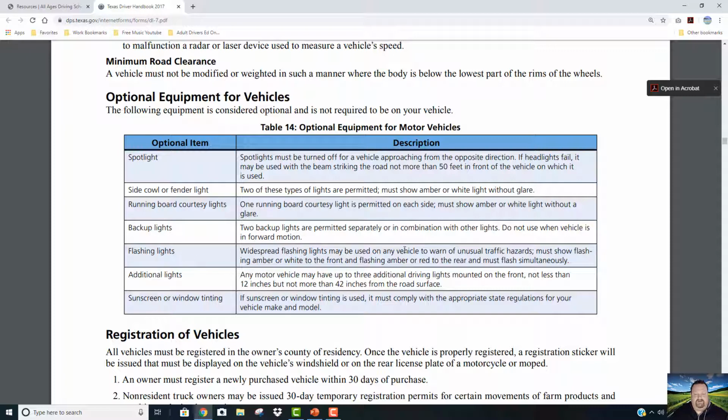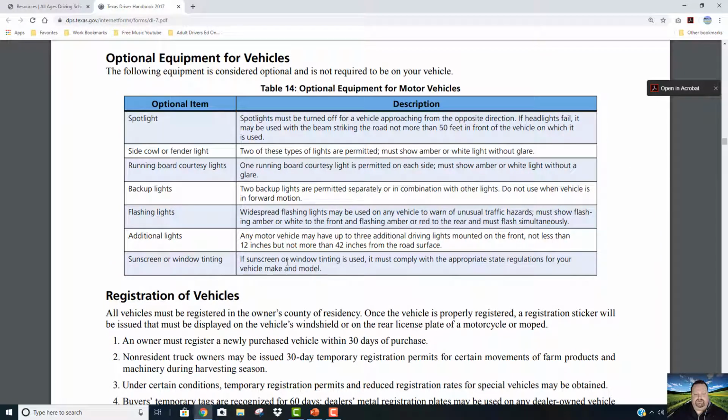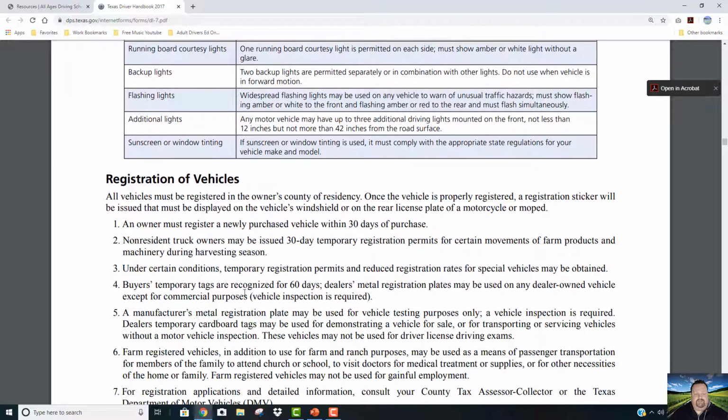Okay, but as long as they're not flashing red, you could have additional lights, and you could have a sunscreen or window tinting. I know each municipality has its own rules when it comes to window tinting, so make sure you're within the guidelines of where you live, right? If you ever go to a place where you get your windows tinted, they'll tint them as dark as you want, but they may not be legal, so you've got to be careful.